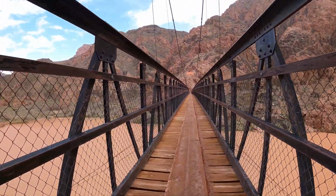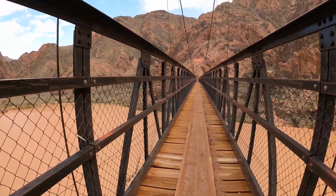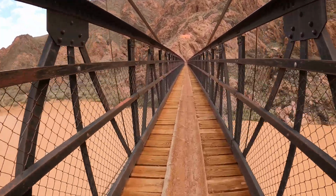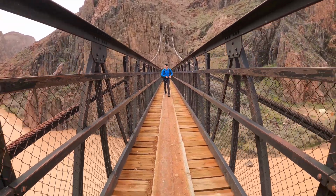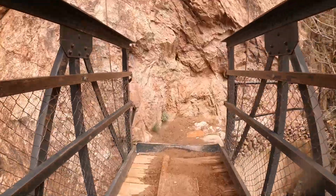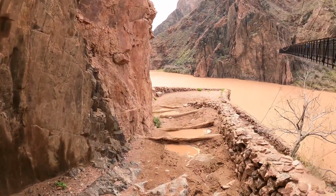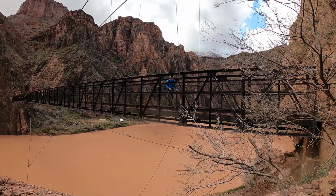Here is the bridge. It's so windy. Oh my gosh, it's so windy. It keeps pushing me to the right. This river is huge. Phew. That wind is a lot. This bridge is heavy duty. Yeah, that thing's not moving at all.